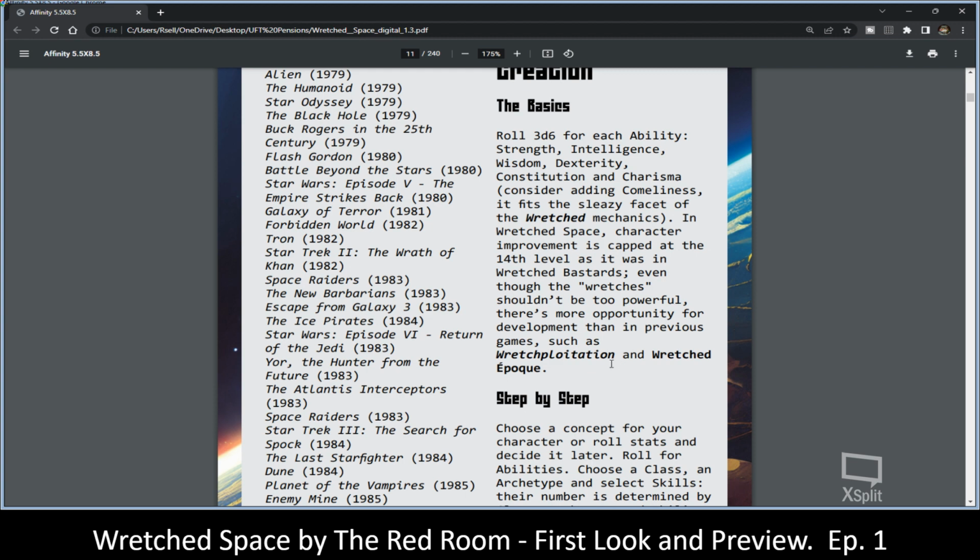Wretched space character creation improvement is capped at 14th level, as it was in Wretched Bastards. Even though the Wretched shouldn't be too powerful, there are more opportunities for development than in previous games such as Wretched Exploitation and Wretched Epoch.